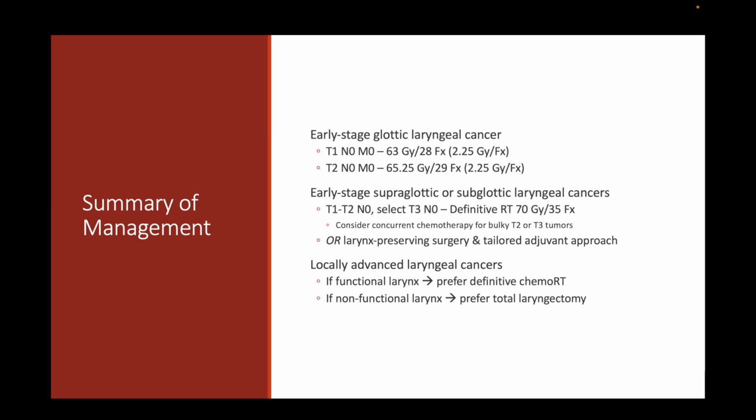And then finally, we have our locally advanced tumors. So these are typically tumors that are T3 to T4 or node positive. And the approach for locally advanced larynx cancer really starts with assessing the function of the larynx. So remember, we said the larynx has two main functions, and the most important is arguably protecting the airway. If the tumor is so advanced that our larynx is not protecting the airway, then that larynx really needs to come out, and there's no point of larynx preserving therapy because we're preserving something that's not working. So if we have a non-functional larynx, the preferred approach is actually total laryngectomy.